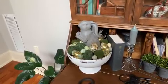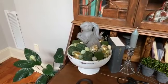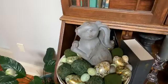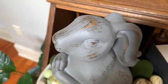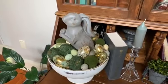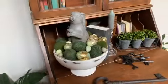Now the rabbit I already had, he was a purchase from Hobby Lobby. I can't remember if it was last year or the year before last, but they still have that exact same rabbit in store, and I think he's $11.99 on sale, and he is so cute. They have one standing up, and one that's kind of sitting down, so you can get a pair of them if you want. I think I'm going to go back and get the one that's sitting down as well.